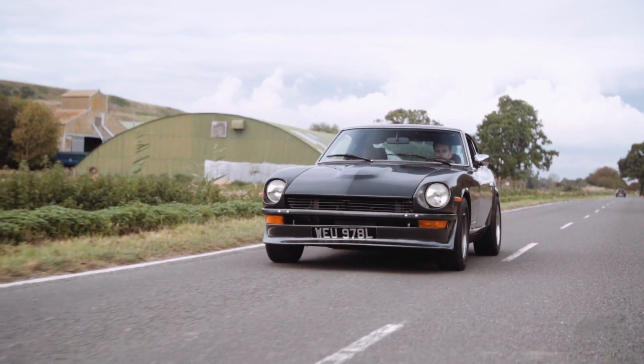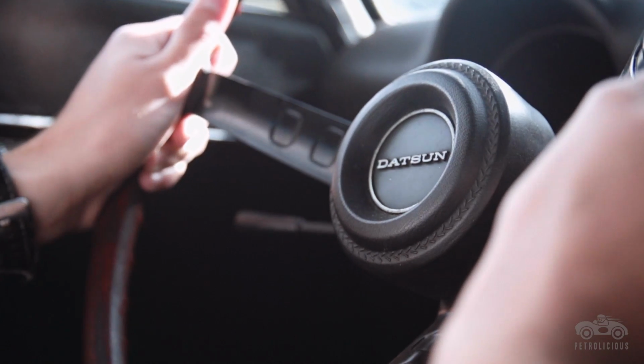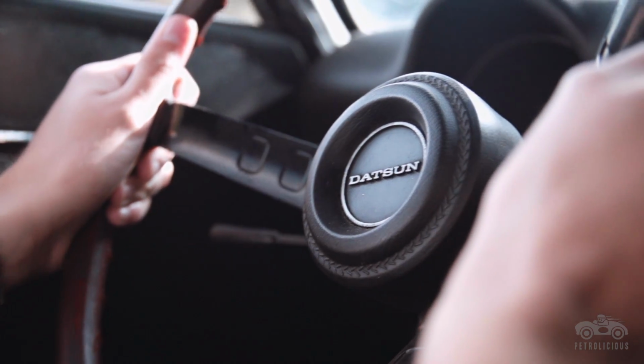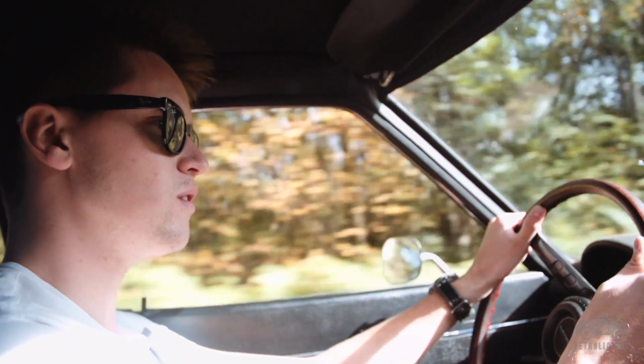My name's Ollie Streek and this is my 1973 Datsun 240Z. My father bought his car two or three years ago. It got to the stage where I was driving it more than he was and I was enjoying it. It was the best car I've ever driven. So it came to the stage where I started sourcing my own Datsun.